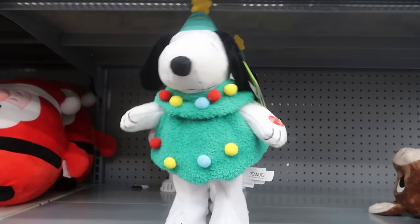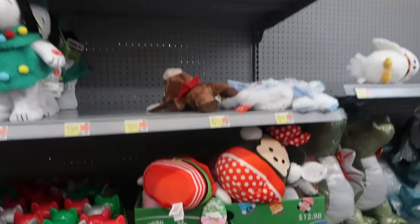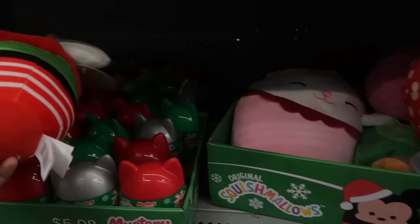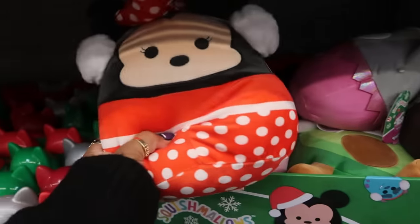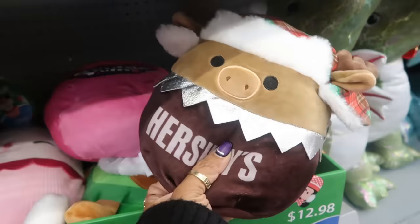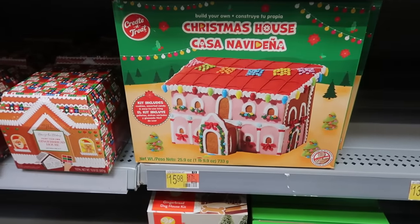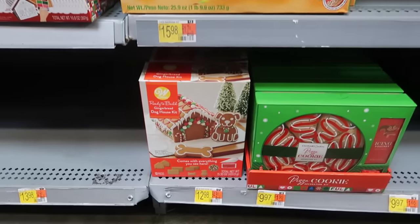Oh, that is so cute. You got Cindy Lou up there. The Sanrio, Hello Kitty Sanrio friend right here. Is that Hello Kitty? No, it's not, but it's cute. Bubble Yum and Hershey's. The Disney Squishmallows, the Christmas ones right here, were $12.98. Christmas House, I haven't seen one like that before. Very cute. It is $15.98. I like that. You got the Dog House down there.